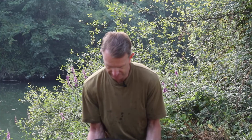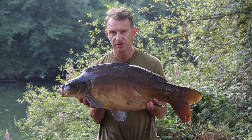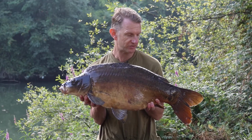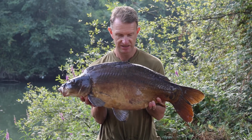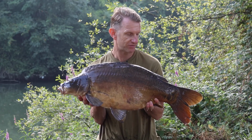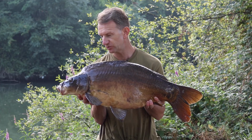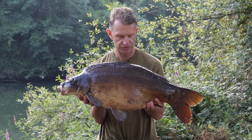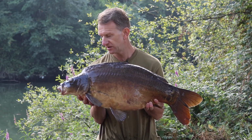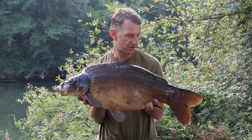Oh, there you go, guys. First fish of 2020. Came at 10 to 7 this morning. Was looking good for a bite last night just as it was getting dark, but it wasn't to be. We had to wait all night, which is not a problem when you get a beautiful fish like this. A mirror carp.